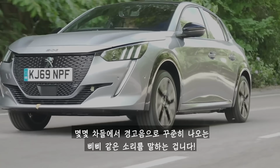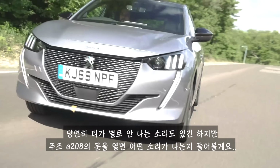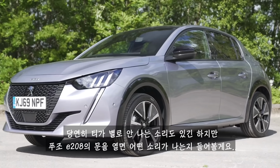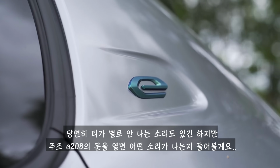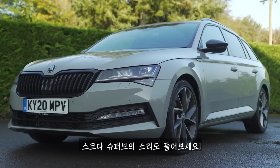I'm also talking about the annoying safety beeps and bongs that play all the time in some cars. Most of these noises are fairly subtle, but listen to this alarm you get when you open the door in a Peugeot E208. And listen to this racket from the Skoda Superb.